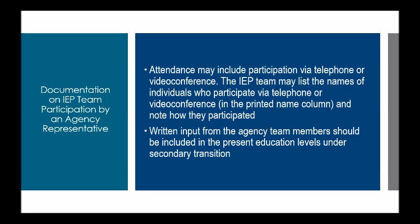And if you can't get the parents to the table, you really need to document that you made reasonable attempts. What we mean by reasonable attempts is we go by the 3-strike rule. Make 3 reasonable attempts, whether that be via phone, email, a letter in the mail, any way possible to get them involved. Then if you're not getting any response, keep that documentation, and that backs you up that you made your attempt to get those folks to the table.